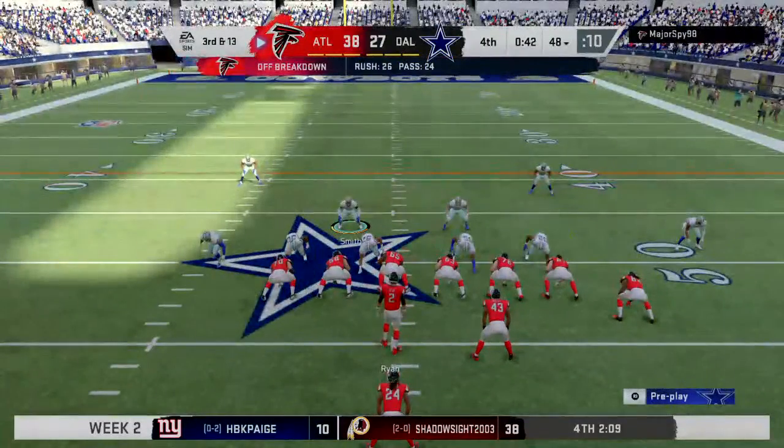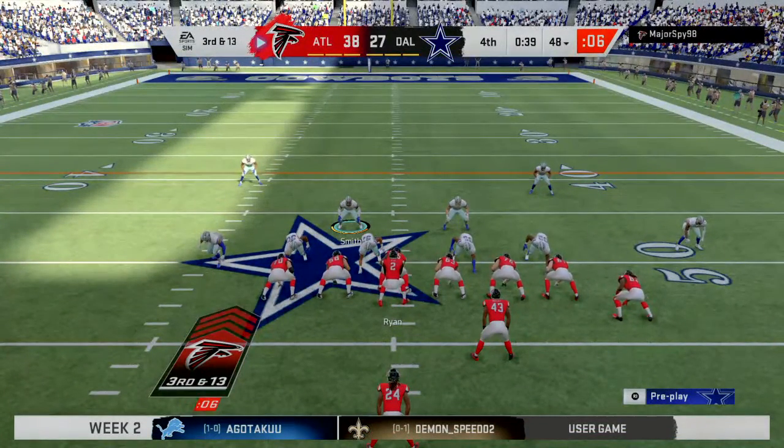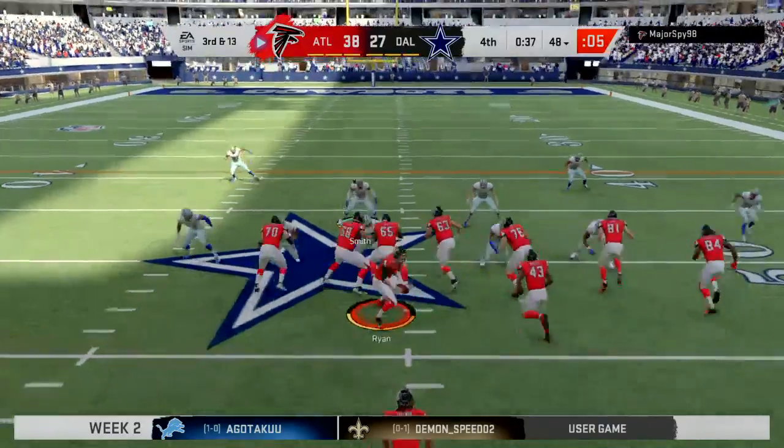Black 25. Check, check. Watch the before. Watch QB's up. Let him go.